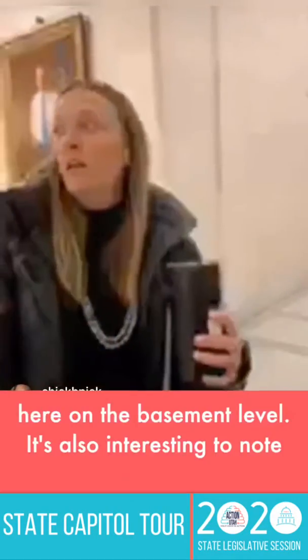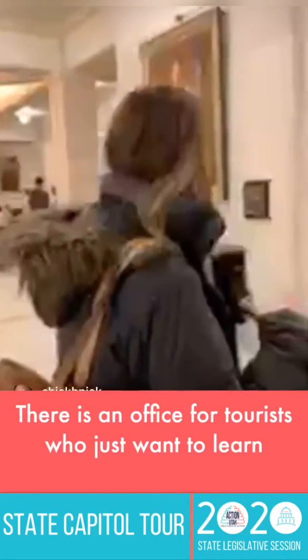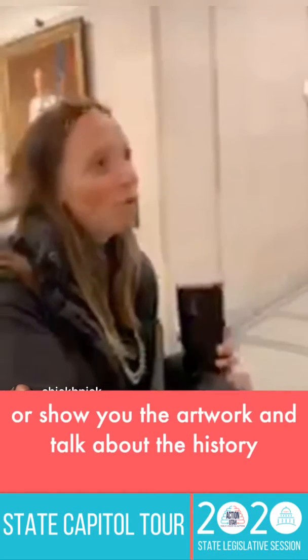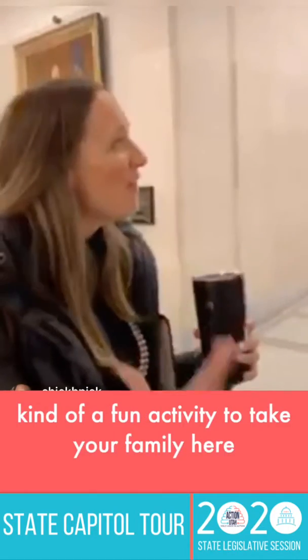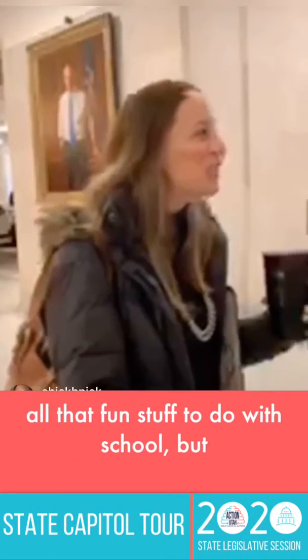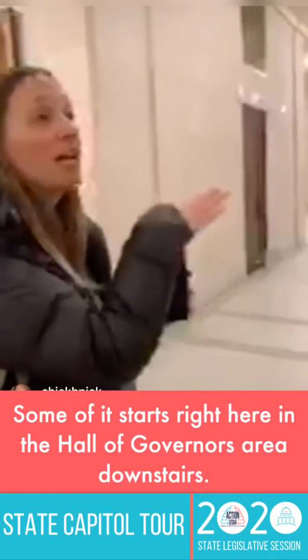So down here on the basement level, it's also interesting to note there is an office for tourists who just want to learn about this building. They do offer some tours to show you the artwork and talk about the history of the building and stuff like that. So it's kind of a fun activity to take your family here and learn more. Some kids come up here and learn all that fun stuff too at school. But some of it starts right here in the Hall of Governors area downstairs.